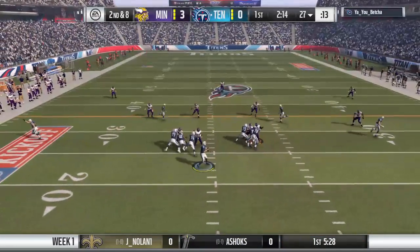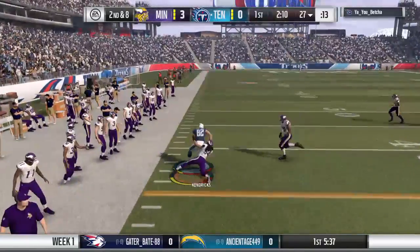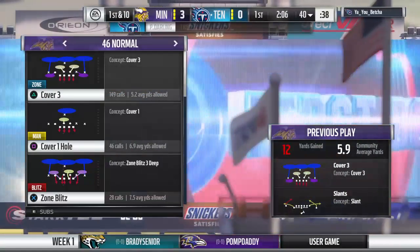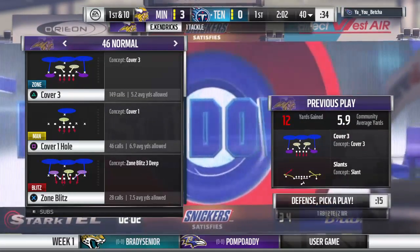Now a 2nd down throw for Mariota. It's a short one here, complete to the tight end. And down he goes, but he takes it up to the 40. And they talked about how important the passing game was going to be against that defensive look. Good job there going to the air for the 1st down.